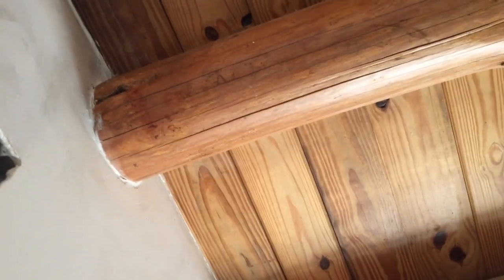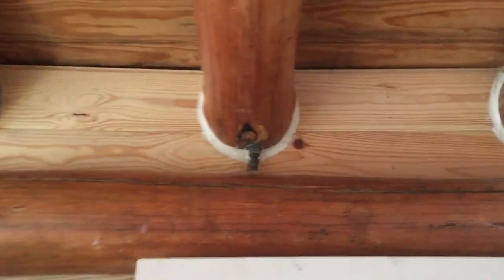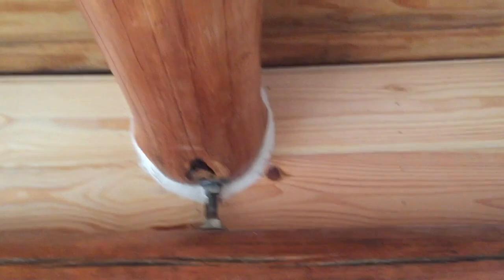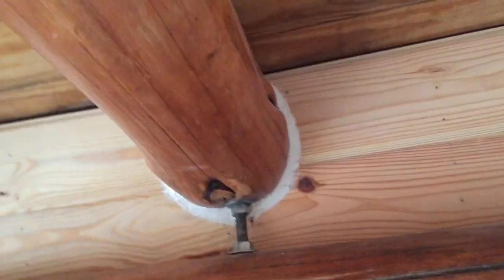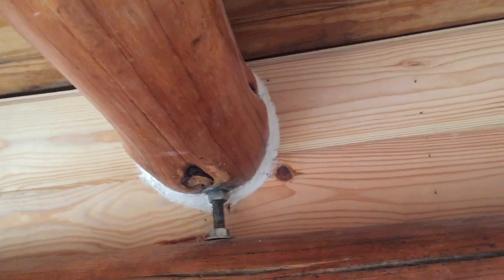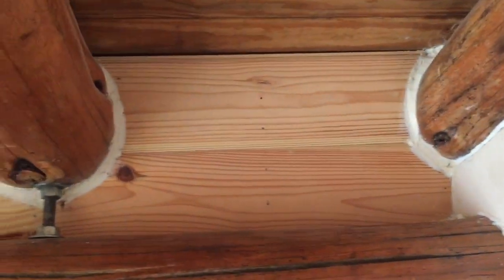So in the bedroom on the other side of the wall, where it's wood on wood, I've decided to go with a chinking look as if it's a chinked log. And so I've got some almond caulk. I know it looks a little white right now. I just put it on. It'll probably darken up slightly. That way it'll be a little bit darker on this side.